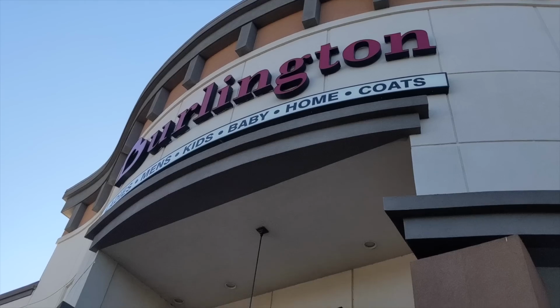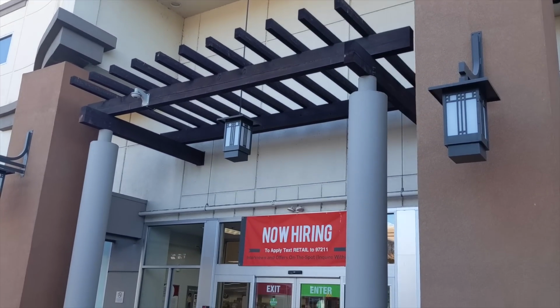We've made it to my car, and we've made it to our first stop, which is Burlington as well as Ross, because they're actually right next to each other, so we can hit up both of those stores. I've not had much luck with Ross, but I have not been to this Ross this Halloween season, so maybe it'll be a bit better than the one I have been going to. Fingers crossed. So let's go ahead and head inside. Is that any better? So let's start off with Burlington, since that's where I went first.